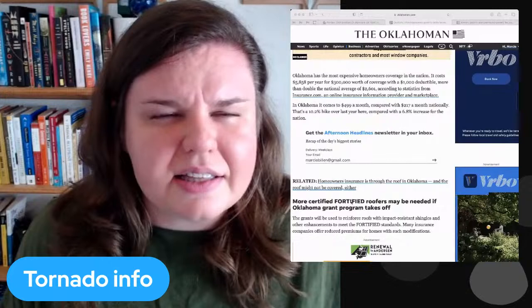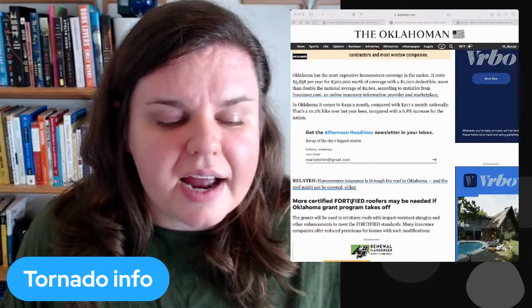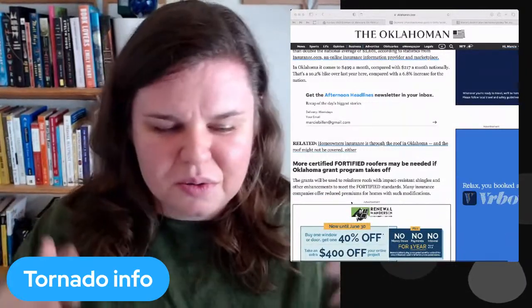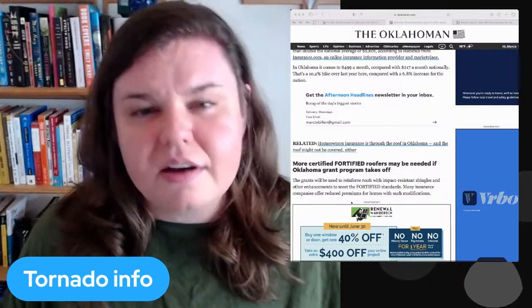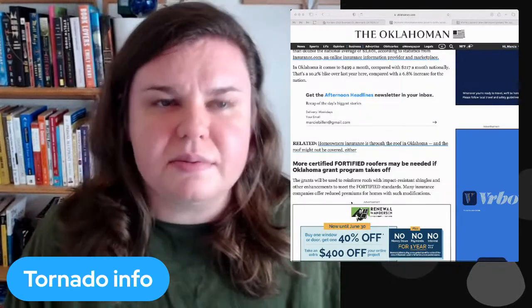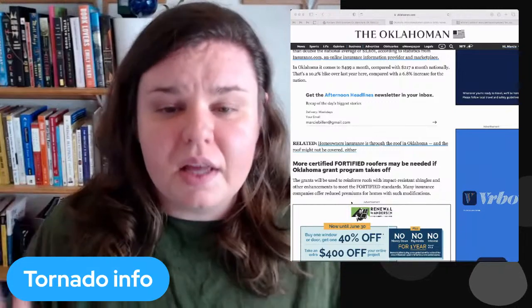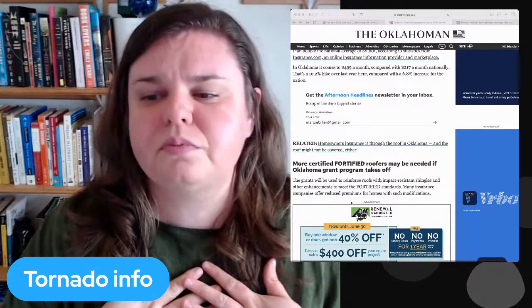Ultimately it sounds like they have to certify a bunch of roofers to do this fortified work. They put fortified in all capital letters into the standard here so that they can retrofit these houses. A lot of new build houses have things like this, but some of the older ones do not because of new technologies and things. So I wanted to let you know that because I thought it was really fascinating.